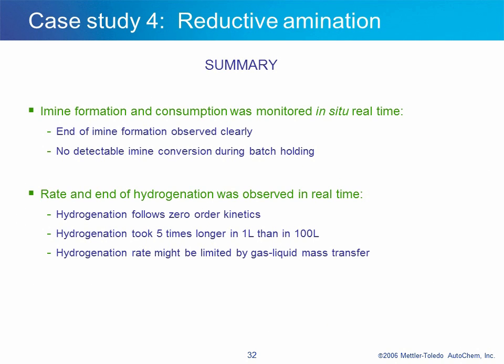So in summary, the amine formation and consumption was monitored in situ real time. The end of the amine formation was observed clearly, and there was no detectable amine conversion during batch holding. The rate and the end of the hydrogenation was observed in real time. The hydrogenation follows zero-order kinetics. The hydrogenation took 5 times longer in the 1 liter than the 100 liter. The hydrogenation rate may be limited by gas-liquid mass transfer and mixing effects. And the FTIR ensured a successful clinical trial batch to follow the right-first-time delivery of product.